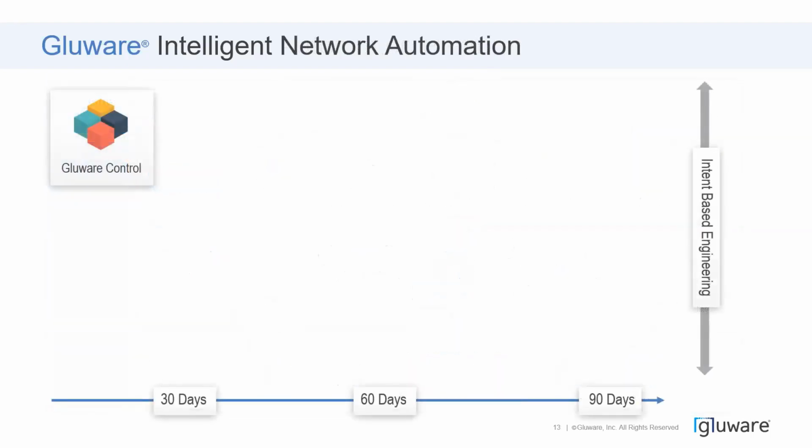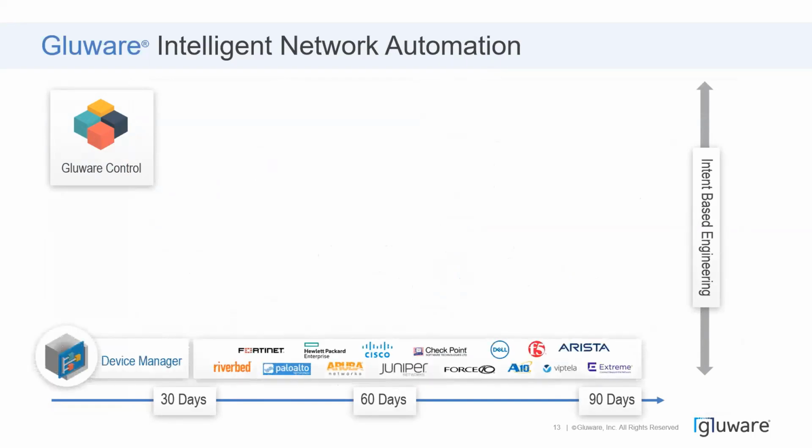And this kind of ties into my comment earlier about a framework to approach automation. What we really advocate customers to do is get to a known state before you start automating change. And so how do you do that? Well, first, within Gluware, there's an app called Device Manager.